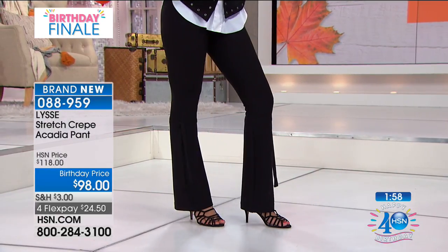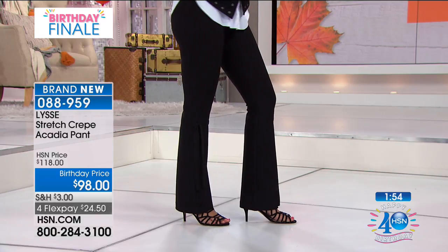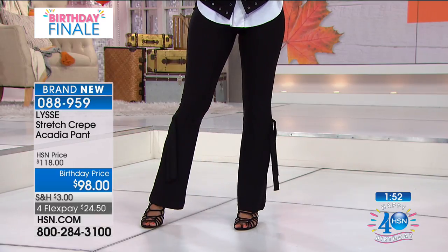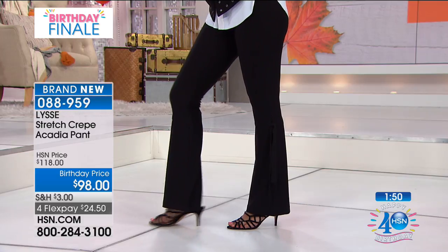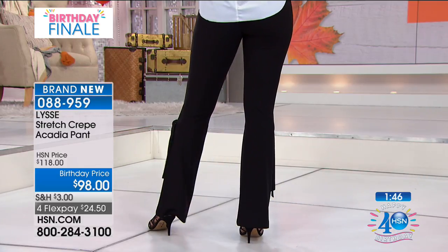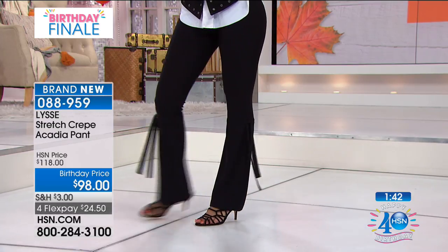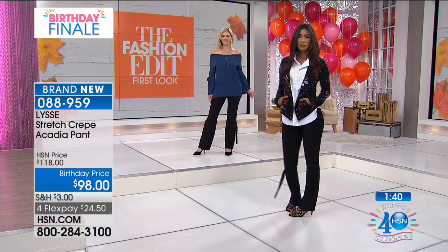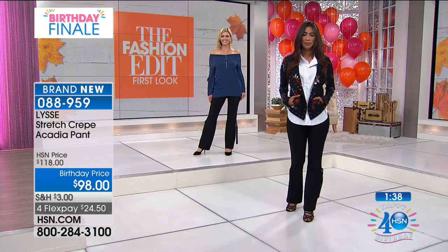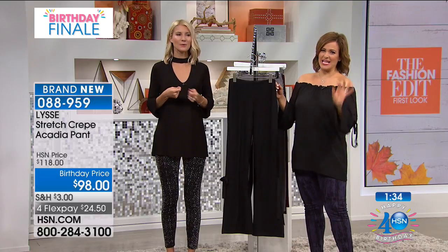I love it. And if you've shopped with us at HSN, you've never really seen a pant like this. These are so unique and so different and so fun. They're celebrating femininity. I've seen in all the fashion magazines there are ruffles everywhere, feminine touches everywhere. I love this because it's not an overly sweet feminine touch. It's not like little girl bubblegum. It's a little pretty bit of a tie detail.